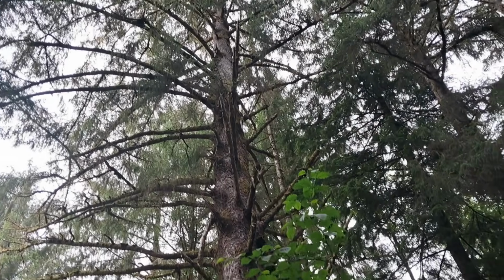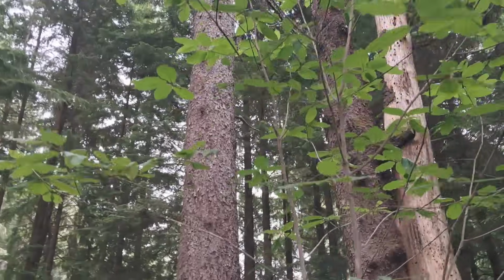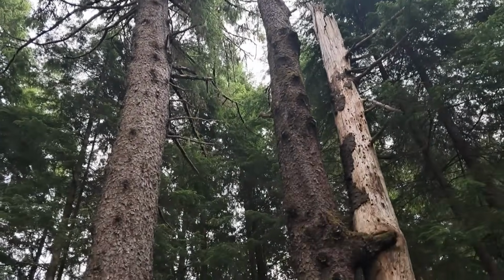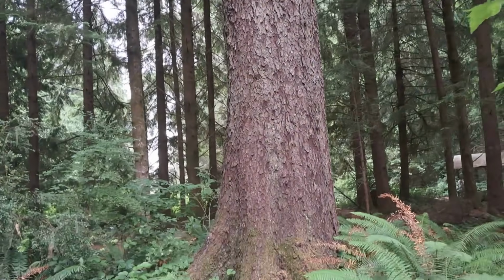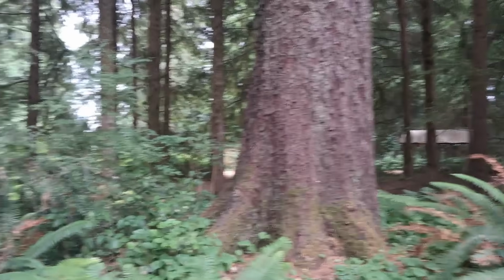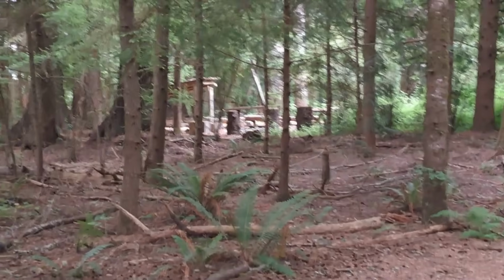That's a big tree. There's a couple more around here. Yeah, they're probably 300 feet. Give you an idea, there's probably 7 feet across from here to here. Looks like they got some settlement stuff there.